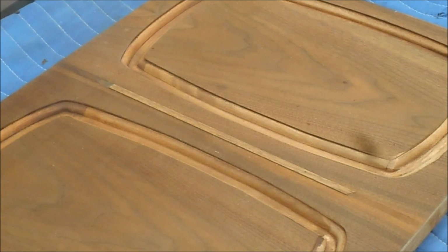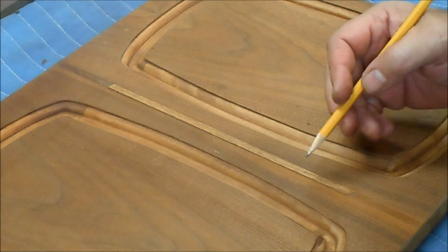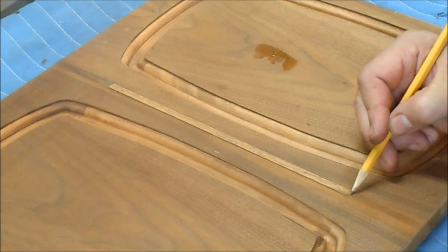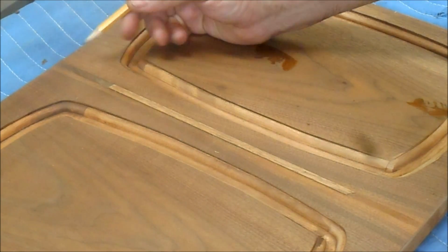Okay, let's move on to the veneer repair. You're going to have to put up with the sound of the fan. I am just dripping with sweat, and I've got to get this shop cooled down. But anyways, here's the piece of veneer that's damaged. It's broken from here to here and from here to here.